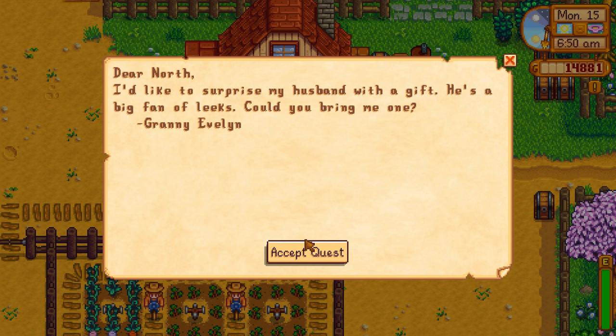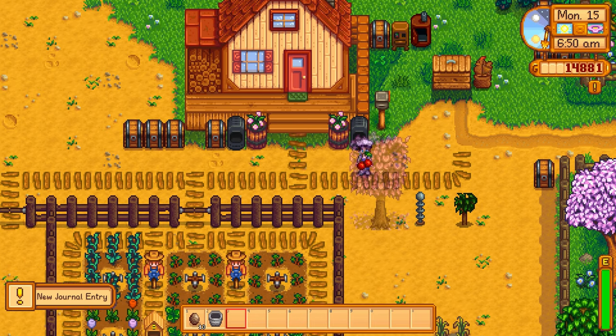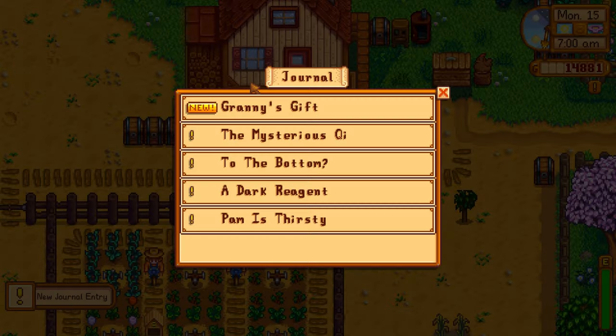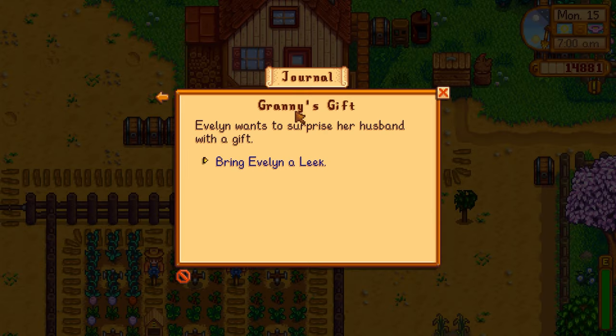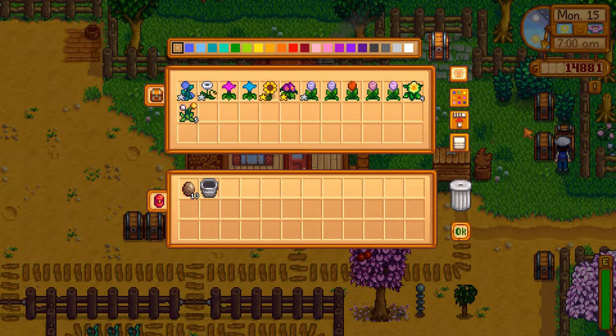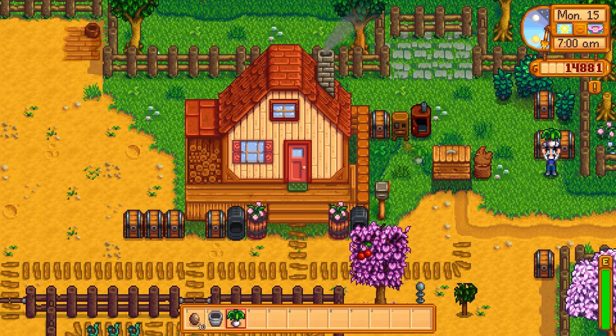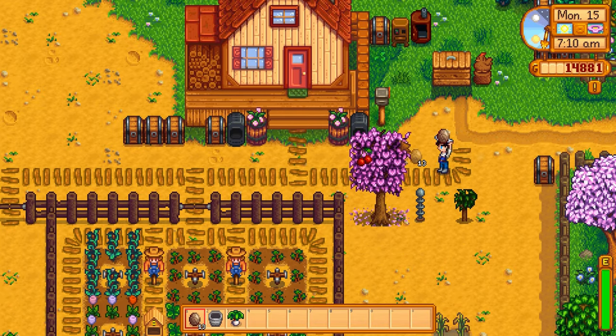Okay, what we got here, so leeks, yes, we can definitely do that. We should have some spare ones actually. Yeah, we should have some spare ones over here that we can go into town with somewhere. One spare leek, perfect. Alright, so let's tend to the animals.